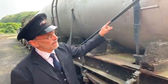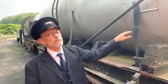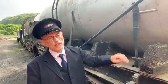There was also a cattle dock at Ashburton, which is where the cattle wagons used to be taken, as I mentioned, during the cattle market days. But there wasn't a cattle dock here at Buckfastleigh, although there was the dock, which is where the volunteer accommodation now is.